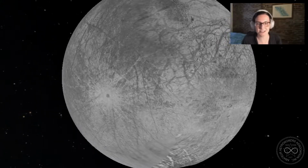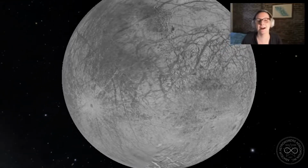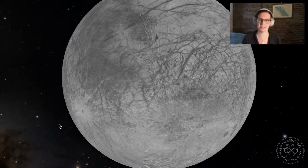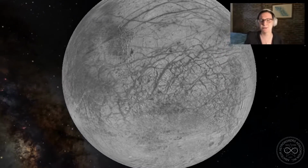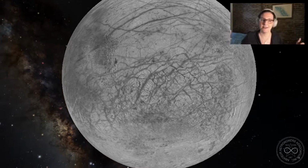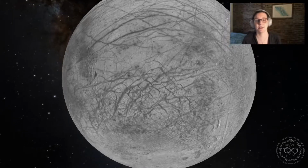And you'll see here lots of cracking. So this is the ice surface cracking. You see that there's a crater-like object. So you do get some cratering, but also this is upwelling and freezing. So we don't see as many craters as, for example, Earth's moon, which of course has a rocky surface. But here, that water is coming up and freezing, the surface is cracking, you have a lot going on. And we don't know what's in that ocean underneath.